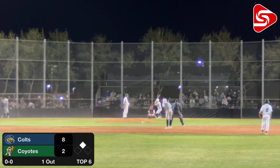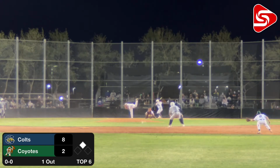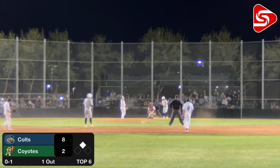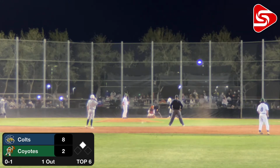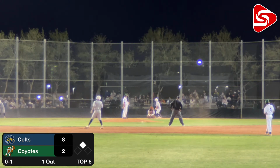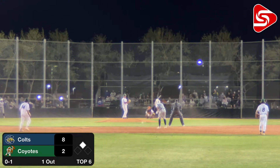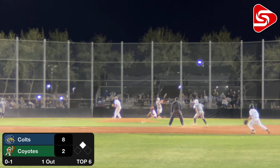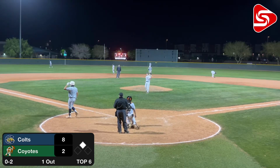So with 1 out, you've got Price. Good reaction, not taking one off the head on that one. Absolutely. And now this is number 23, Nicholas Pisano. Pisano 2 for 3 today. So the Colts have another runner in scoring position with their 4-hole at the plate. Pisano fouls that one off. He's now behind 0-2.